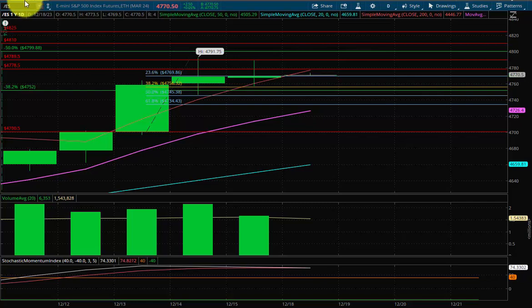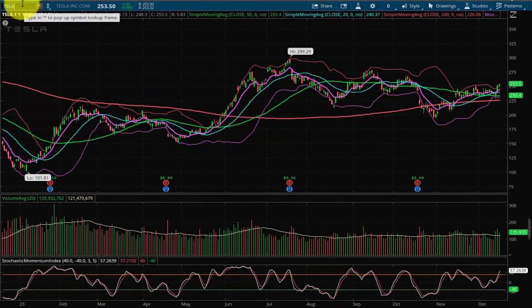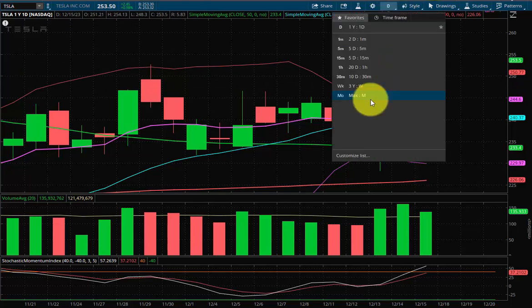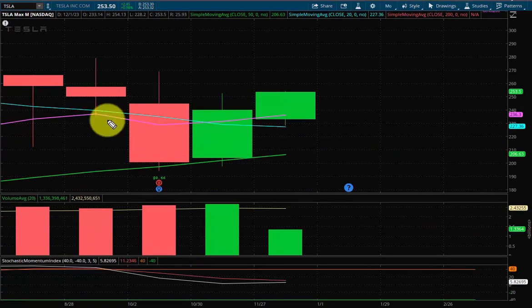Okay, like for example, one of the names that's getting very popular right now, we've been playing it the last couple of days long, Tesla. See the monthly candle here? How it's not too far off of last month's high. So the risk to reward isn't total crap in relation to the other stocks that are in play. This is something that you should be looking to play, even if it is only a temporary long. Okay. But anyways, I'll leave it at that.